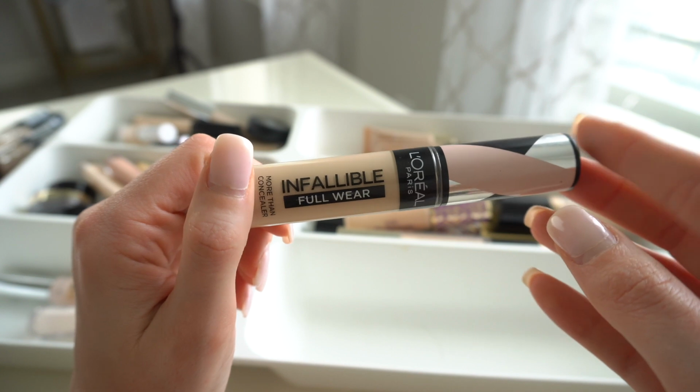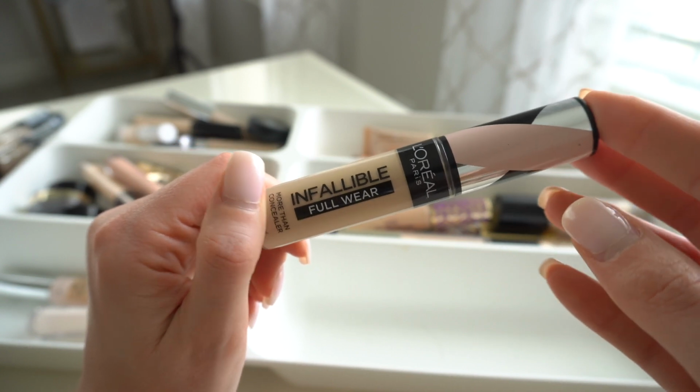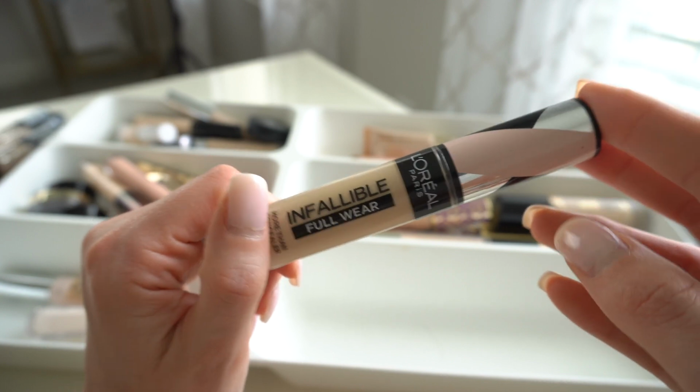I love the Infallible Fresh Wear from L'Oreal, the foundation, but I just cannot get on board with this concealer, so I do think I will be decluttering this one.